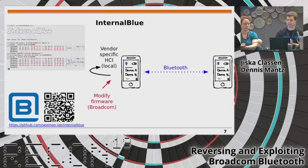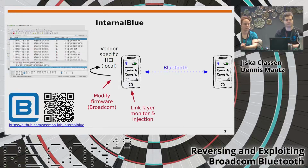One of those things, and probably the first thing I did, was implementing a so-called monitoring mode for the lower layers of the Bluetooth protocol stack. In this case, for the LMP protocol, that's the Link Manager Protocol. I will explain this in a second. So usually you don't see that if you open Wireshark and sniff on Bluetooth, because this is handled completely inside your Bluetooth controller and does not ever reach the host system.